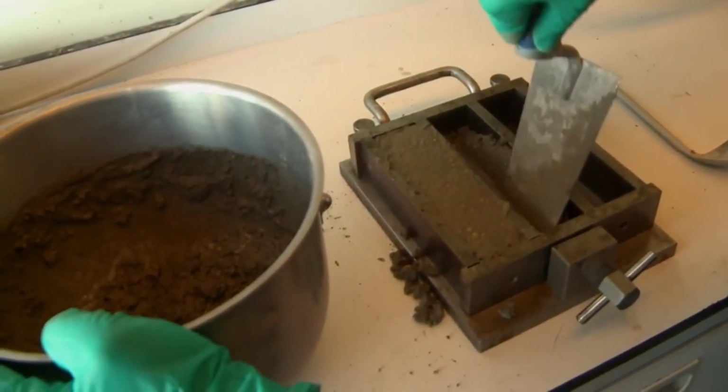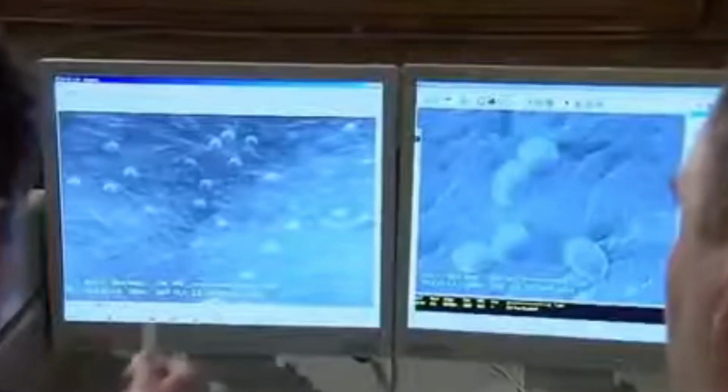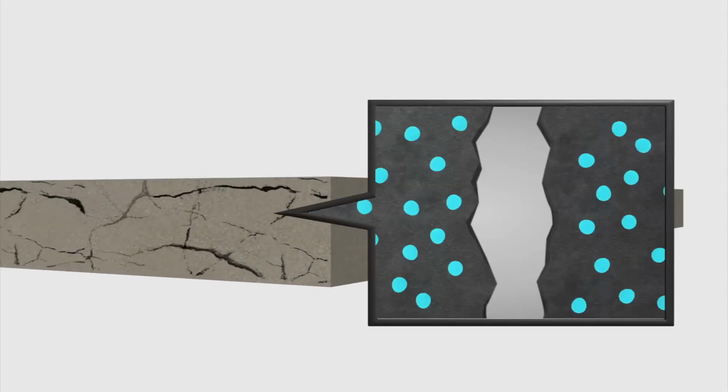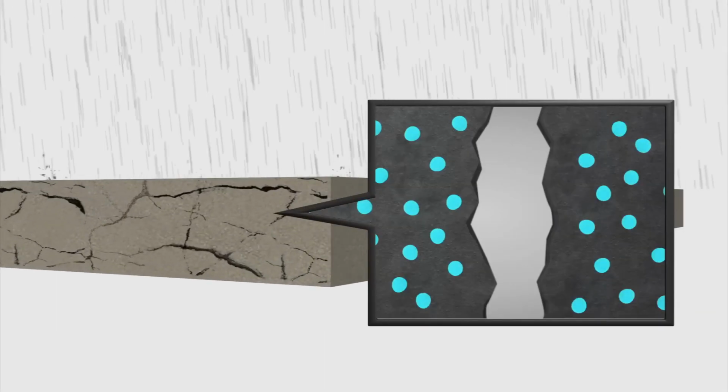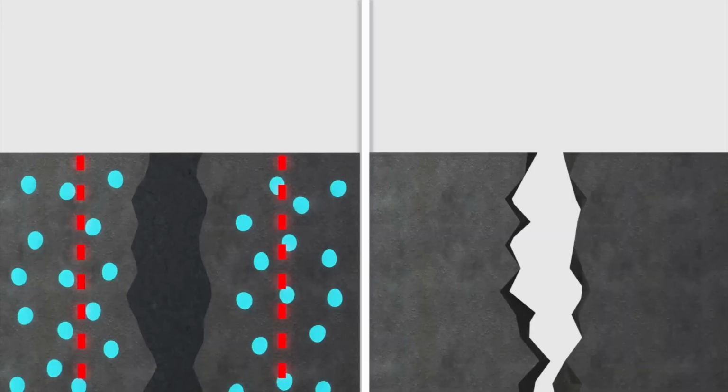This technology is particularly beneficial in regions prone to earthquakes or extreme weather conditions, where traditional concrete would be more susceptible to damage. As this technology becomes more widespread, it could revolutionize how we approach the longevity and durability of our buildings. The environmental benefits are also notable. Less frequent repairs mean fewer resources used over time, contributing to the sustainability of infrastructure.